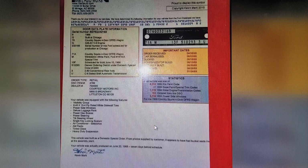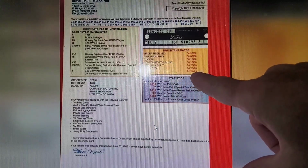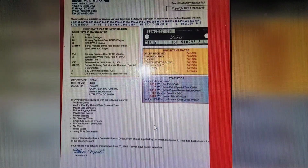Those are not 68 bucket seats. They definitely look to me like 69 bucket seats, and they say they've been recovered. If I would have been able to get it, I've got the bucket seats from 68 that I would have put in there. But was the car built with 69 bucket seats in June of 68? Were they available, or did somebody put them in there? I don't know. It actually didn't sell until 1/24 of 69, so the 69s would have already been out. So did the customer say, I don't want those 68 bucket seats, I like the 69 bucket seats better? There's something, I guess, that we will never know.